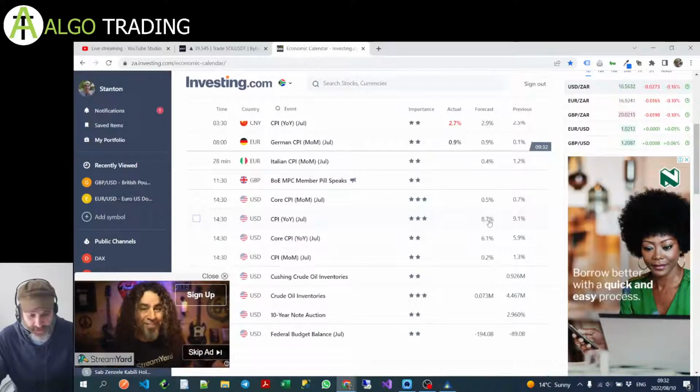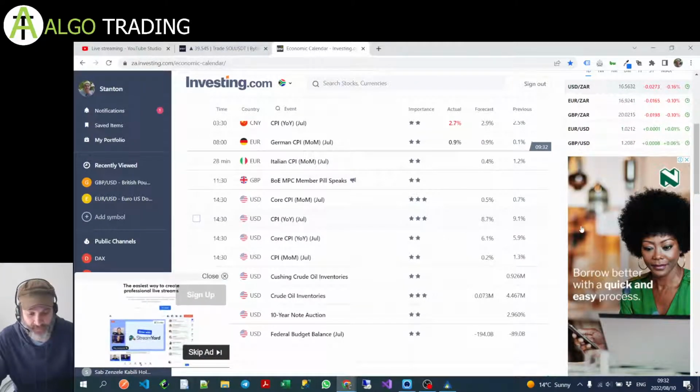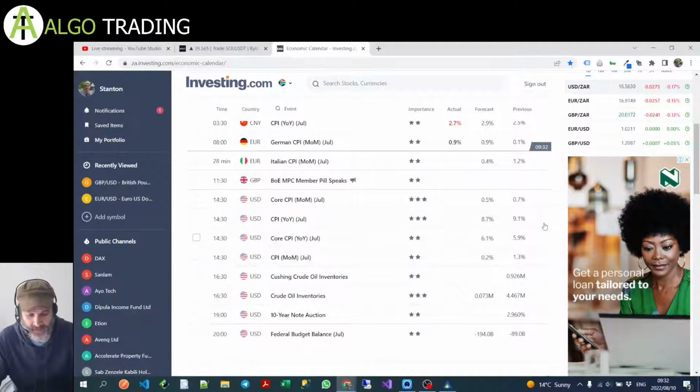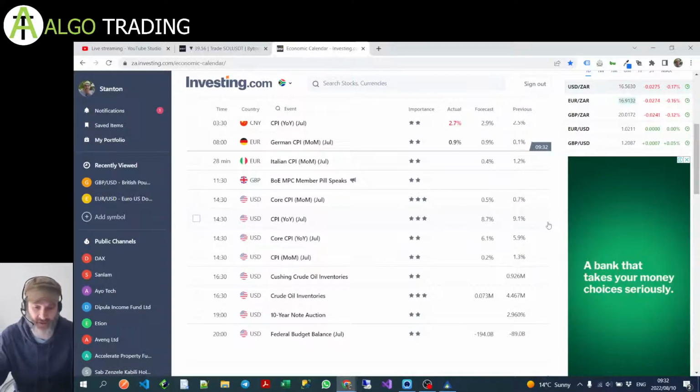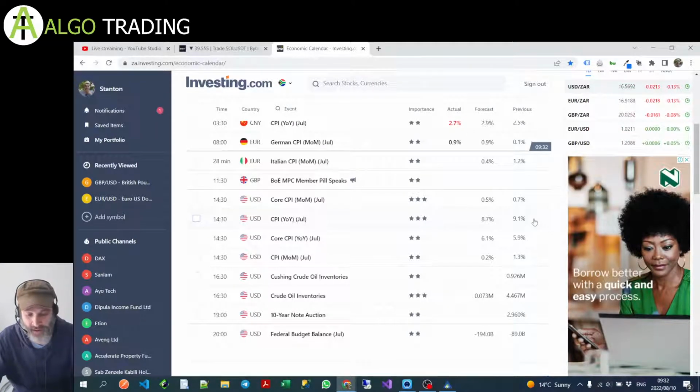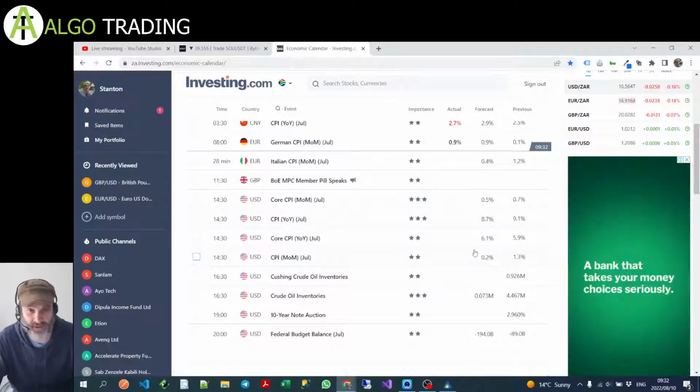So we might have to just sit on our hands and wait to see what this inflation number is. I don't think it's going to make any difference. The last two interest rate hikes had absolutely no difference on the CPI. So let's see if it comes down. Anything above 9.1 and our coins are going to drop, Bitcoin's going to drop, gold's going to fly, and we're going to trade it accordingly.